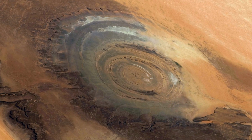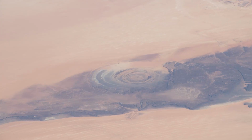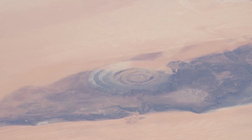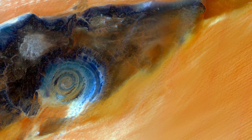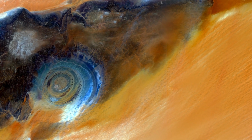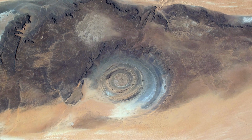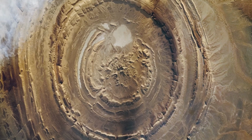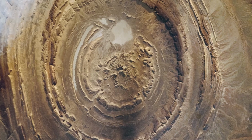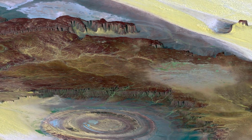Can you visit the eye? Many scientists have dismissed these claims and even debunked some of the citizen science behind them, meaning Atlantis hasn't been discovered, at least not yet. A lot is still unknown about the mysterious structure, and scientists continue to research its geology and archaeology to better understand its origins. For those wanting to see the structure for themselves, you can visit it as a tourist destination and even stay at a hotel inside the eye.